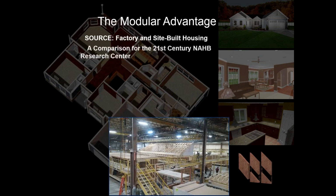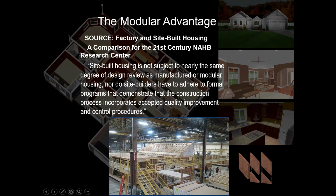It's a lot easier for us to control the quality of the product in a 110,000 square foot facility. This is a real good shot of the inside of our factory. This is about almost halfway through the construction process. But I wanted to show everybody this quote. This is by the National Association of Home Builders Research Center. And the quote is, "Site-built housing is not subject to nearly the same degree of design review as manufactured or modular housing, nor do site builders have to adhere to formal programs that demonstrate that the construction process incorporates accepted quality improvement and control procedures."